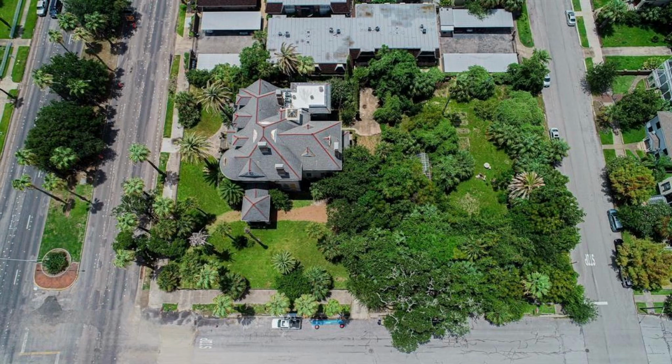Here's an aerial view of the house. Just look at the lot. It's over half a city block, or about a half an acre. This is a big deal.